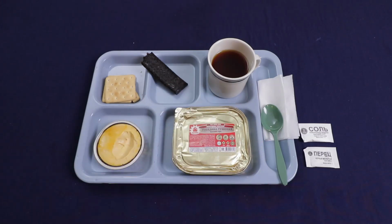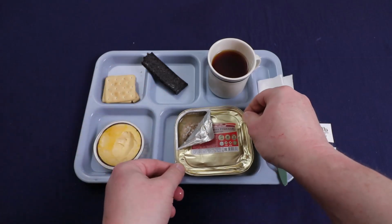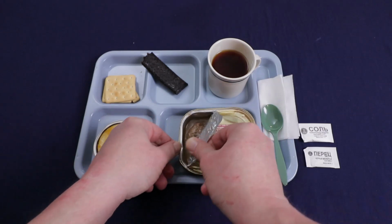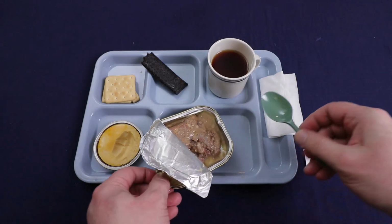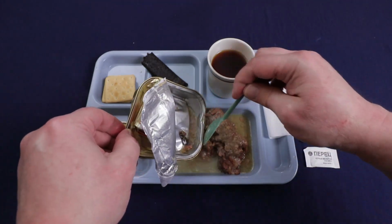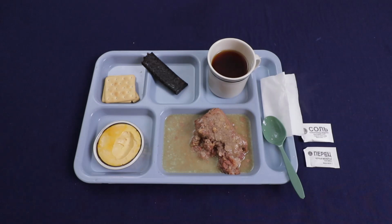I've already dumped some of the grease out. Let me dump a little bit more grease out. All right, let's try that again. Get this out onto the tray. And yes, there's pieces of our bay leaf. Smells very good. It always does, especially since it's just a chunk of beef stewed with the bay leaf, salt, pepper, onions.